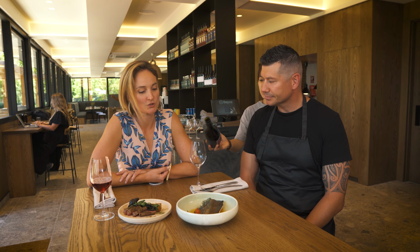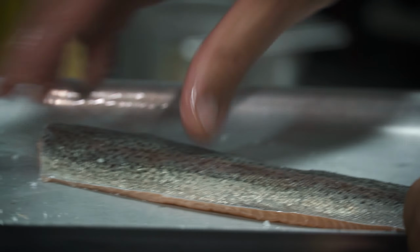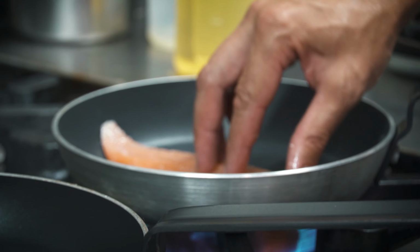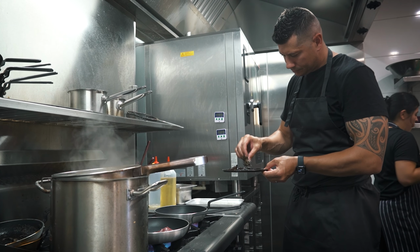Nice one. So do you work seasonally up here at your restaurants, making sure that you're using what's in season at the time? Yeah, very much so. If we're not working within the seasons, then we're really not working with produce when it's at its prime. Working local, working within the seasons, these are just some of the key fundamentals that make up our menu choices.